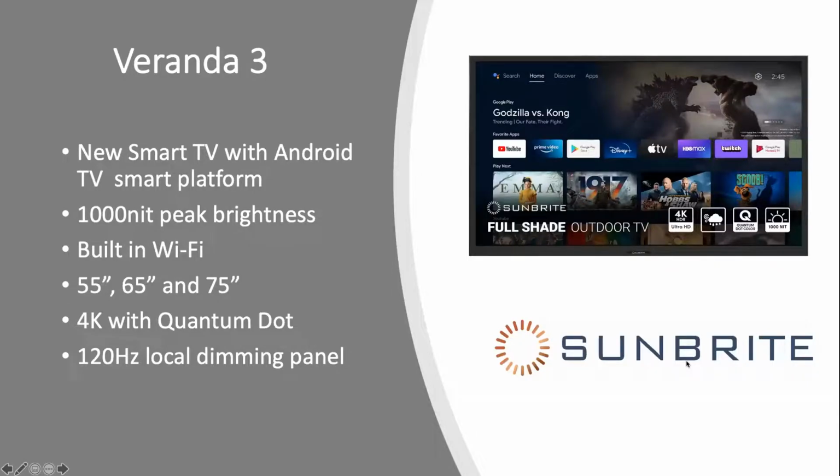So the Veranda 3 we launched earlier this year. It's based on an Android platform for the smart capabilities. So if you've worked with an Android-based TV, you'll be familiar with how it works. It does have 1000 nit peak brightness, quantum dot panel, 120 hertz local dimming.